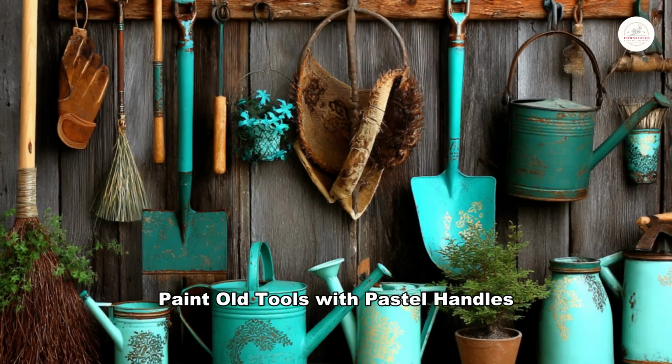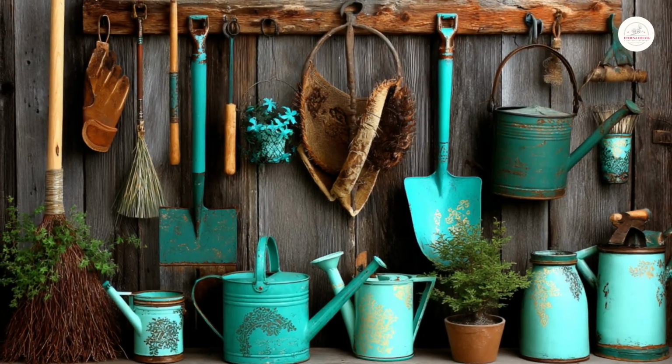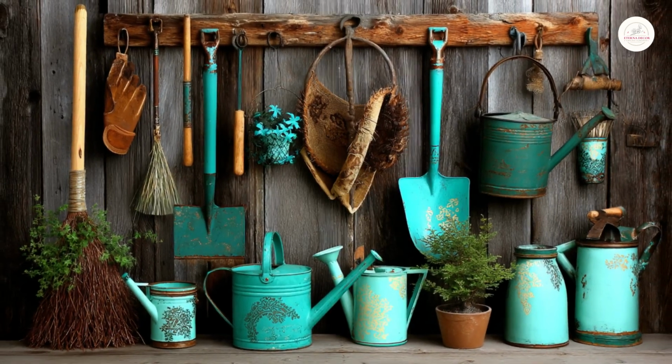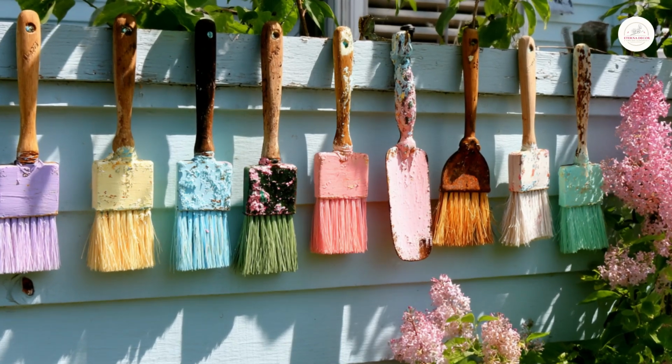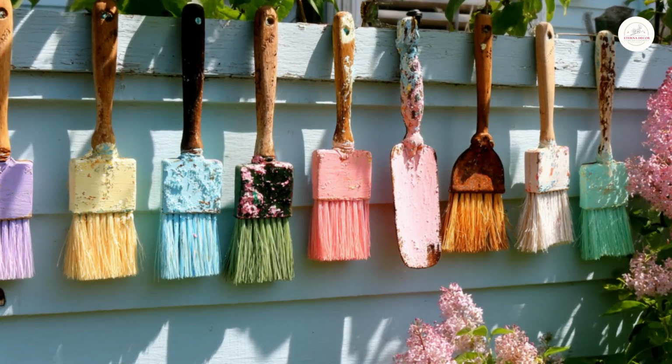Paint old tools with pastel handles. Clean old garden tools with steel wool and dry them fully. Tape off the metal parts and use chalk paint or spray paint in pastel tones like lilac, mint, or baby blue. Let them dry in sunlight for a matte finish.